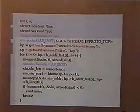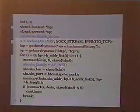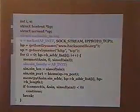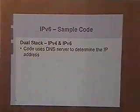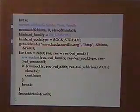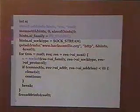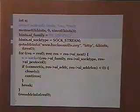Sample code, I'm just going to let y'all take a look. Your main difference between IPv4 and IPv6 is AF_INET. AF_INET is an IPv4 only call. And then here's a dual stack. If you use PF_UNSPEC, protocol family unspecified, then it's going to look to the DNS servers for an IPv6 host first, and if there is no IPv6 host, it's going to drop back to IPv4.